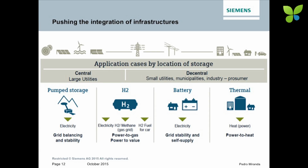So with this integration, we're now pushing for the integration of infrastructures. In the end, we have to bring more technology to the grid, because the utilities are no longer the only ones producing energy. In the past, you had utilities with the price of kilowatt hour. They pushed the electrons into the distribution through transmission, and you paid.